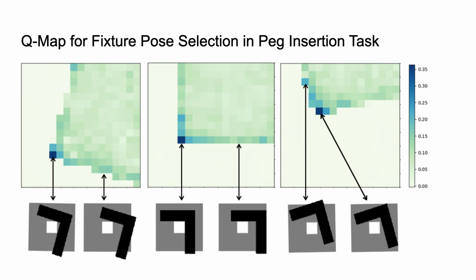We also visualize the Q value of our outer-loop learning process. These are 3 images of the Q value in peg insertion task. Each image represents the Q value at various positions given the same fixture orientation. The darker the pixel value is, the better the corresponding fixture position is. We also plot some fixture poses. You can see that all the optimal fixture poses are able to constrain the possible motion of the peg and significantly reduce the uncertainty of the environment.